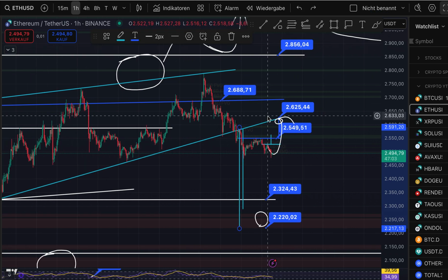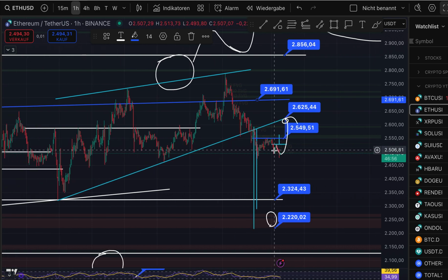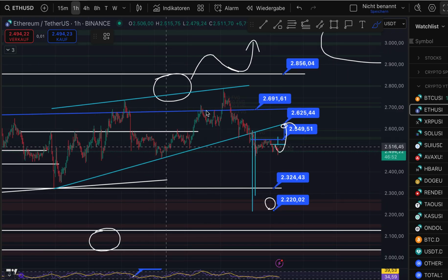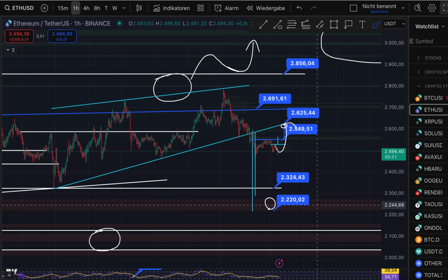This is still not bullish in my opinion. We have to break the 2,690 US dollar to the upside, then it would be positive again. Otherwise, this was just the first down move. This is just the correction to the down move, and afterwards we can even drop to 2,220 US dollar. So let's keep an eye on that.